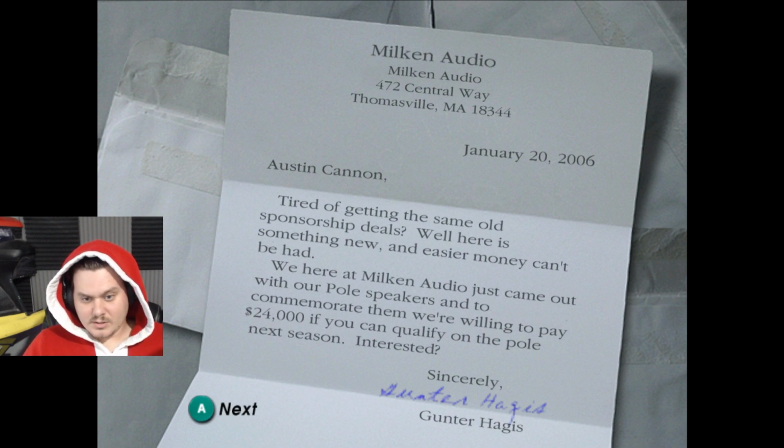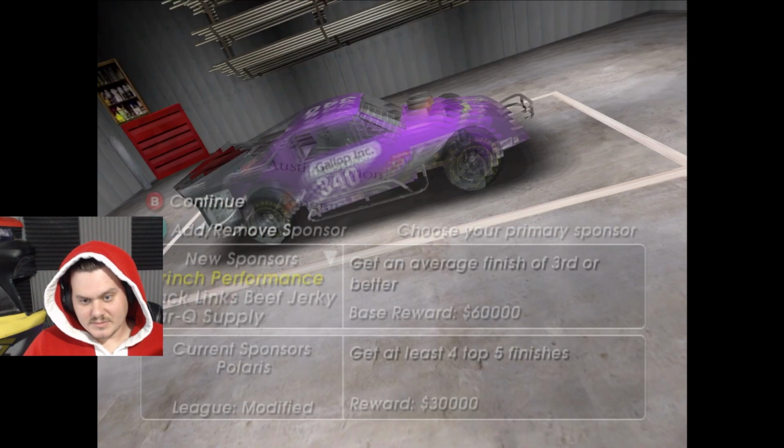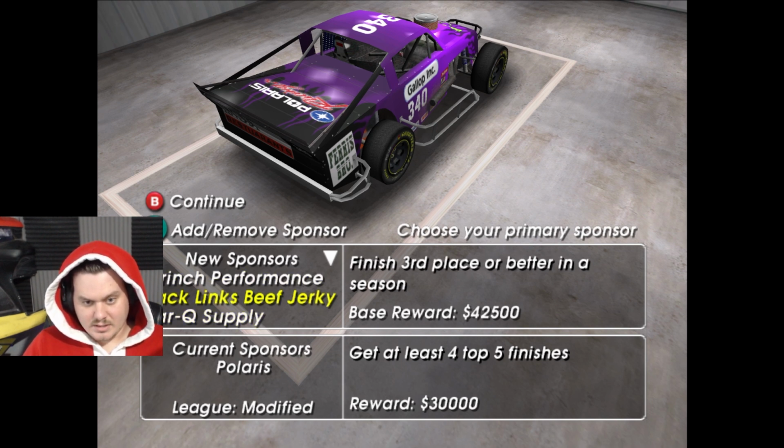Milken Audio, 24,000. If we can get a pole. We did get a couple poles this season, surprisingly. Or maybe it was just one. Whatever. I don't think that's worth it. Big Al's, that's a junk offer. So I think we are gonna go with the Jack Link's Beef Jerky.